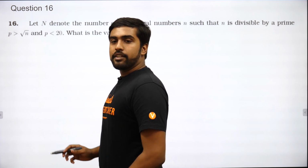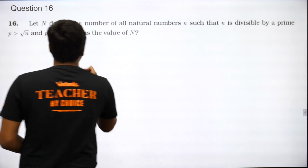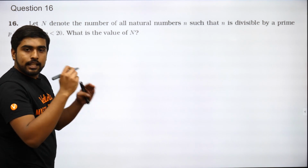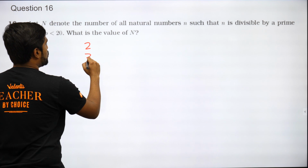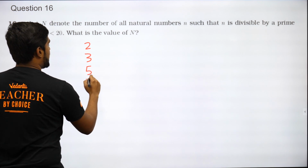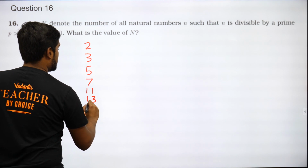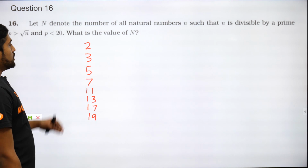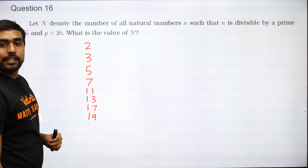So what do we have? The first hint we have is that it's a prime number less than 20. So what can we do? First thing we can do is write down all the prime numbers less than 20. What are the prime numbers less than 20? We have 2, 3, 5, 7, 11, 13, 17 and 19. Okay guys, so how many prime numbers do we have? We have 8 prime numbers less than 20.